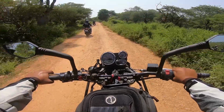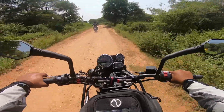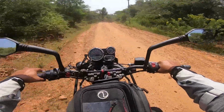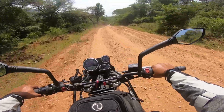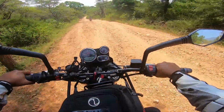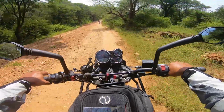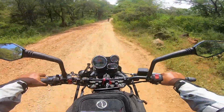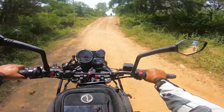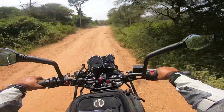The last bit of track is only through the forest and we have to pay some 30 rupees as entry fee. So down this road we reach the Cauvery river basin. This place is close to Shivana Samudra, Kollegala, Mekedatu. So if you leave early in the morning from Bangalore, you can visit all these places and go back home by evening. We left a bit late, so our only destination is Dabbaguli, and to enjoy some off-road tracks.